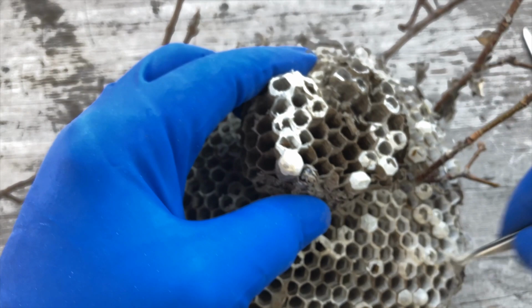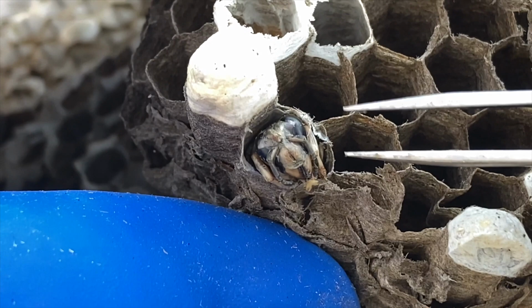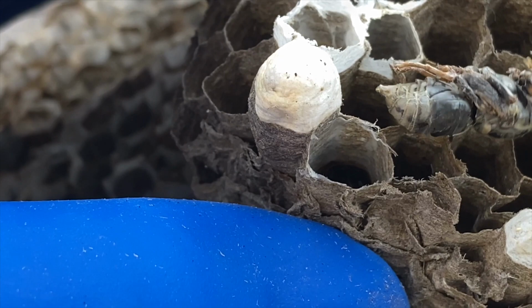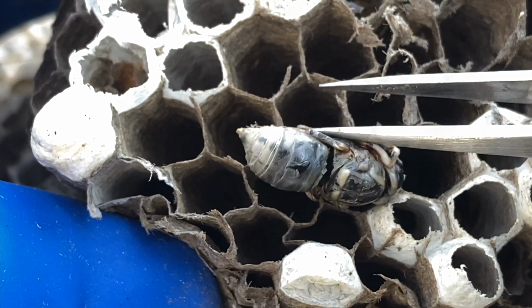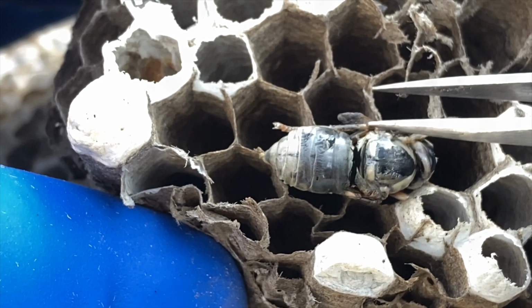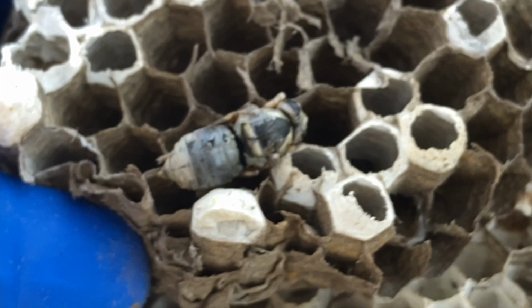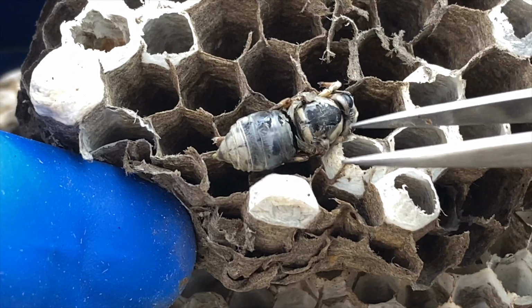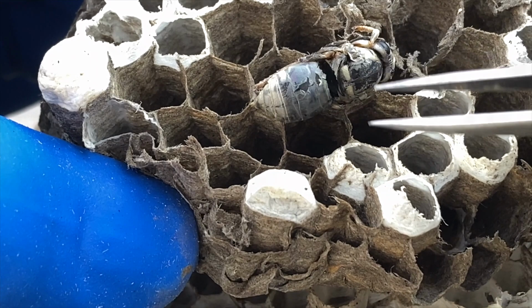Here's a pupating, very close to adult wasp. Unfortunately, this one didn't survive the pupation process. Looks like it got very close to adult, but did not survive. Now this one may have had a virus because the wings should have been more developed at this point, but they're not. And there is a virus that is common in bees and wasps that shortens their wings. It stunts their wing development and eventually kills the wasp sometimes. And that may have happened here. Doesn't appear to be a very well-developed wing set on this wasp.